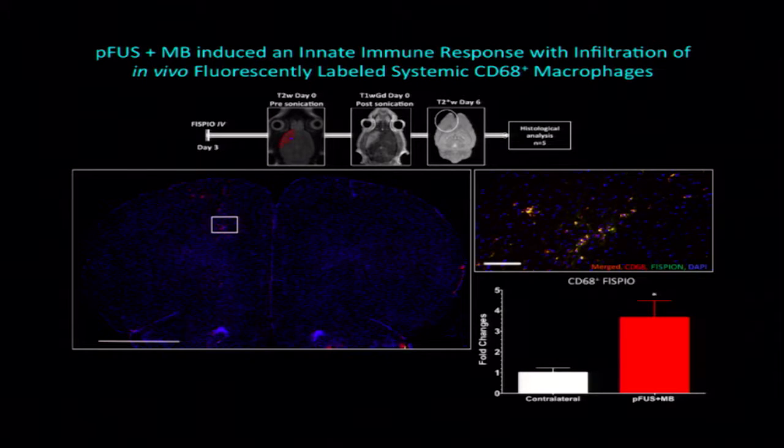And to see if there is a secondary effect of these changes in the brain, we pre-treated rats with fluorescent beads IV to label systemic macrophages, and 6 days post-pFUS, we see the elevated numbers of CD68 positive and fluorescently labeled systemic macrophages migrating from the periphery to the brain. And this is actually a secondary effect of the primary proteomic changes.